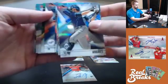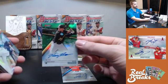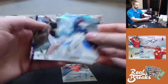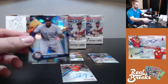Juan Soto. And here comes a green auto. Green refractor auto. Kevin Kramer, Pittsburgh Pirates, NL Central to Bill Stockton, out of 99. And Atomic Andújar is kind of nice for the AL East.